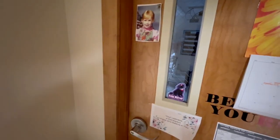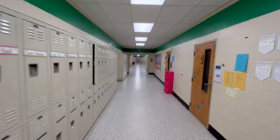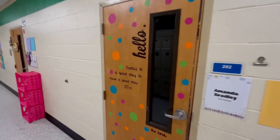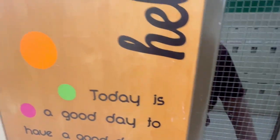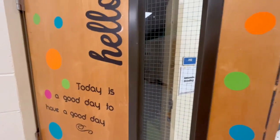And over here we have the resource classroom. And you'll see a small classroom used for just a handful of students. Come back down. And we see that we're still looking at third grade classrooms. We'll take a look into this classroom to see how they look. Make sure we lock the door back whenever the teacher comes back.